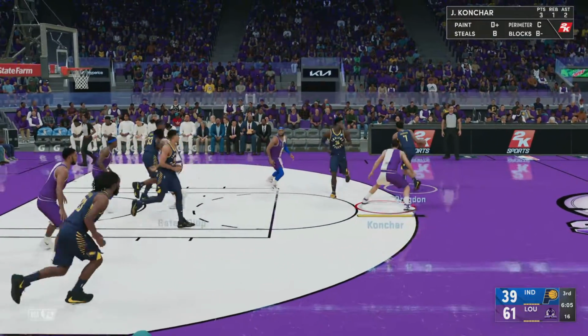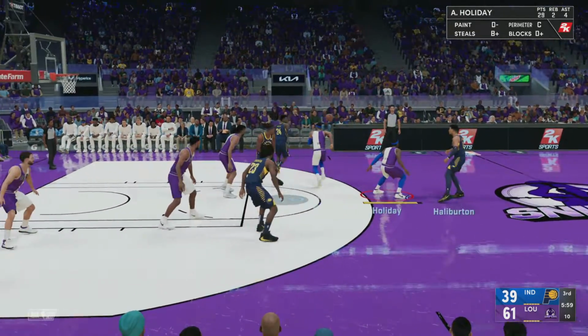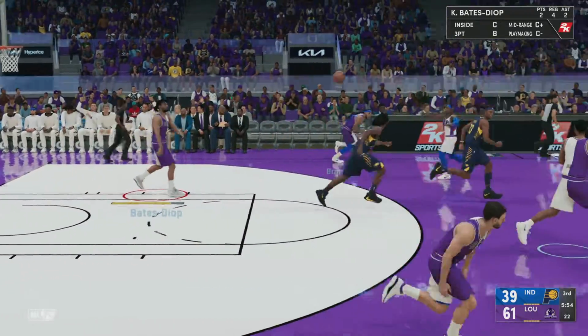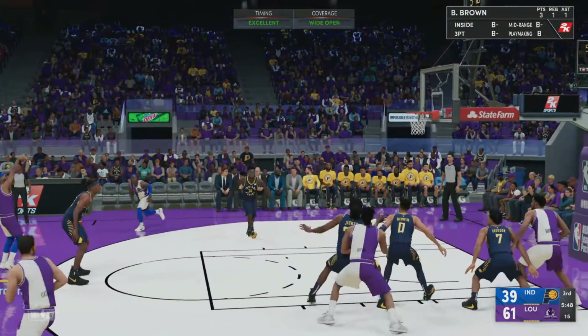Second half rolling along now, about a minute played here. Brogdon finds Jackson. Hield outside. No good from outside. And the great shooters know when they've got enough opening to go for the 3. I didn't think it was a bad choice on that possession.